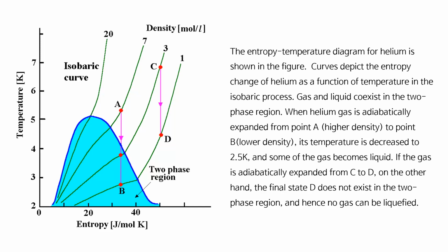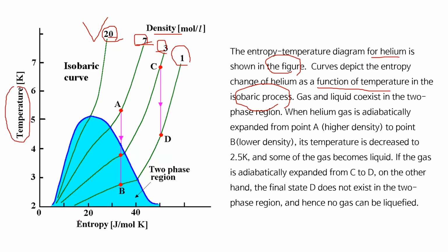The entropy temperature diagram for helium is shown in this figure. Curves depict the entropy changes of helium as a function of temperature in an isobaric process. So there are some isobaric process curves, and this number represents the density of gas, and this y-axis is temperature, and x-axis is entropy. And this region is the two-phase region. So gas and liquid coexist in this region.